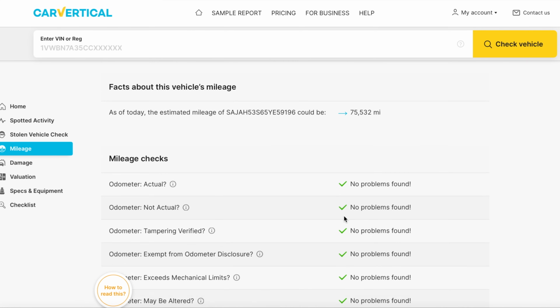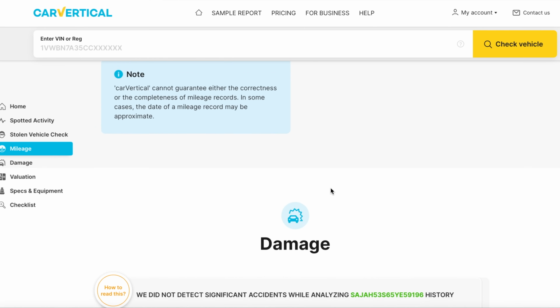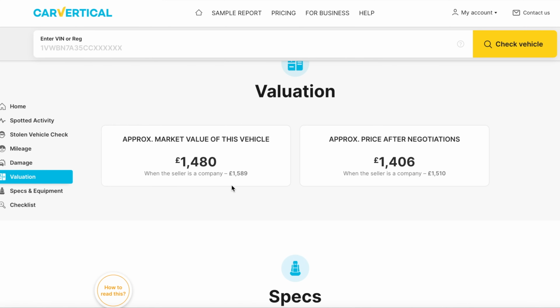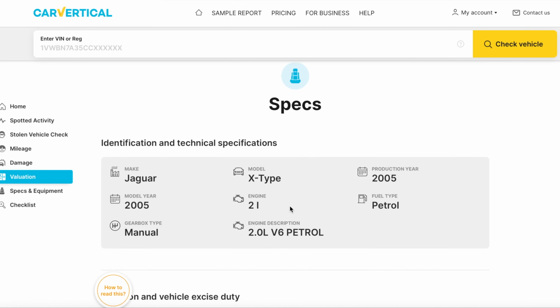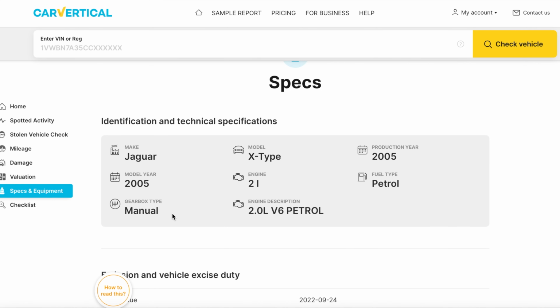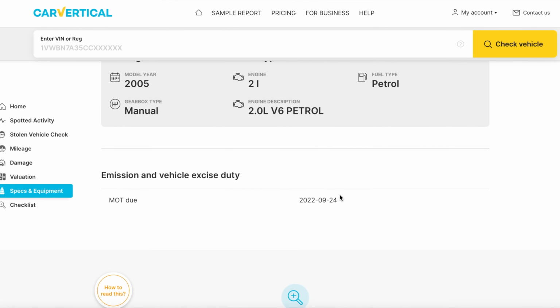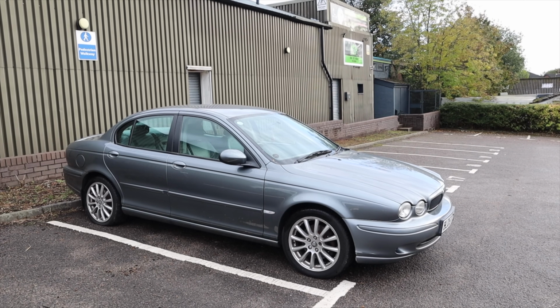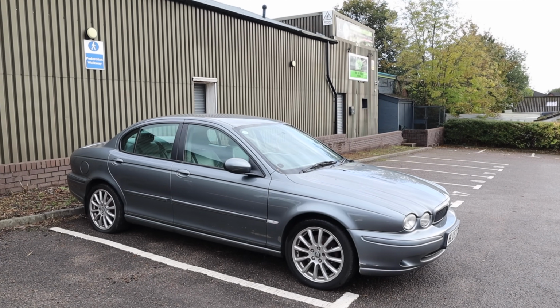Which model is it then? Right down at the bottom, it tells us what the model is. Approximate market value is £1,589. So it's okay, right. At least it's petrol. It's a 2.1 litre V6. It says here it's a 2 litre, but it's actually 2080cc or something like that. So it's a 2.1 litre V6 petrol from 2005 and it's a manual. That's a pity. Never really liked the manual X types. The auto's a bit better. Let's go and have a look then, shall we?